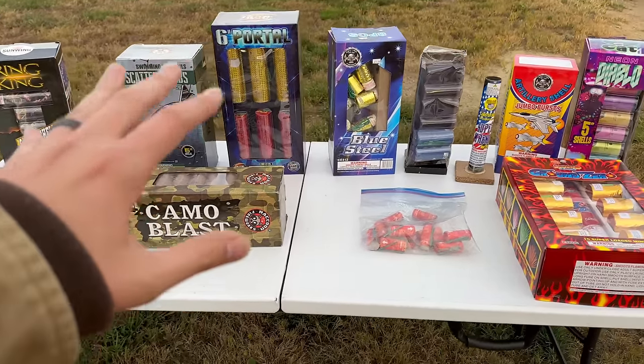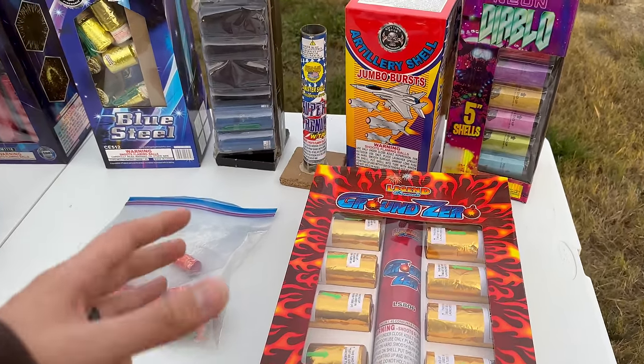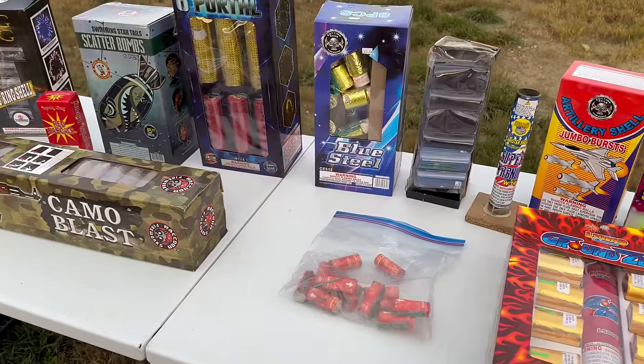So I'm gonna take you through each kit of shells and show you why they're unique or why I consider them strange. And then of course, we're gonna get them set up and shot off later tonight.